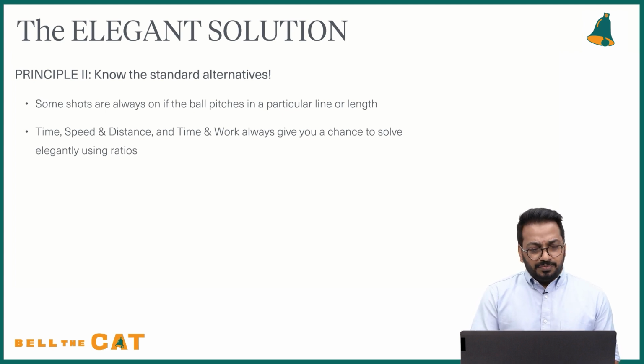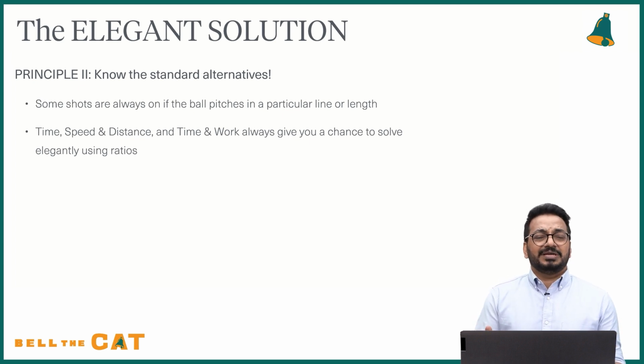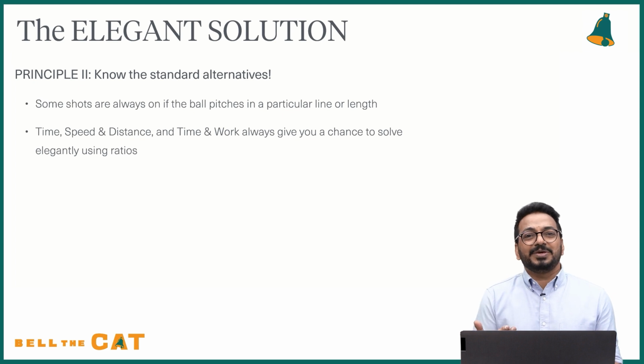So let's look at this question. I'm giving you a clue beforehand that this can be solved using ratios. There is a standard method, but as I said, I'll be most happy if you get the method before I tell you.